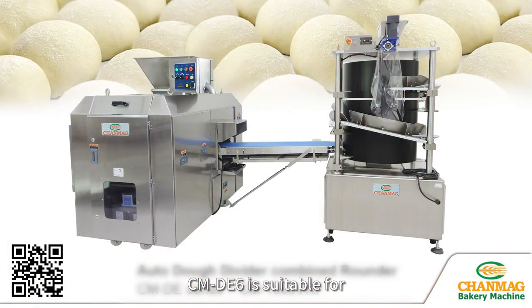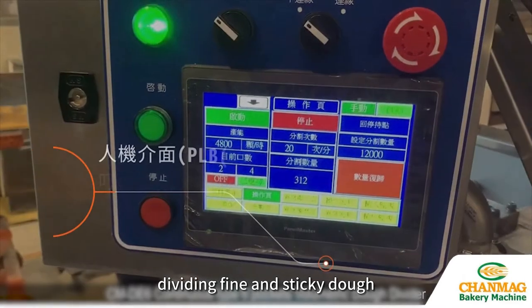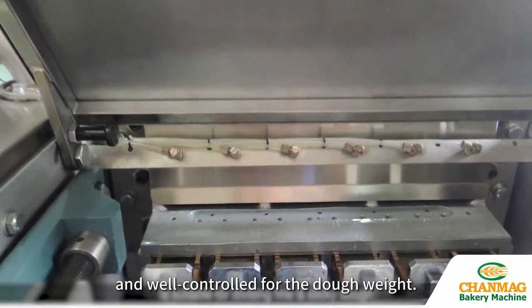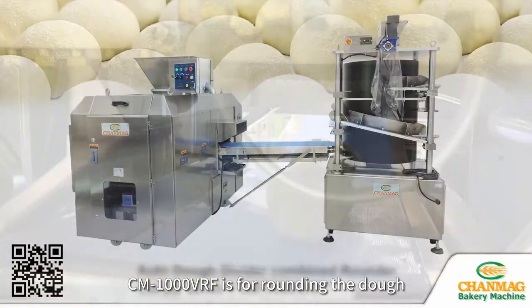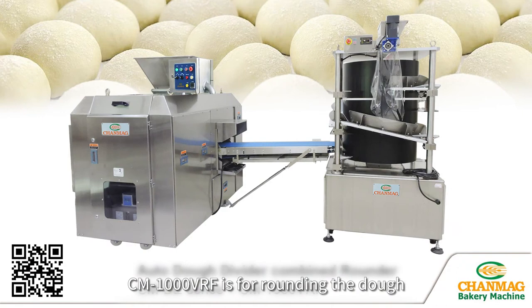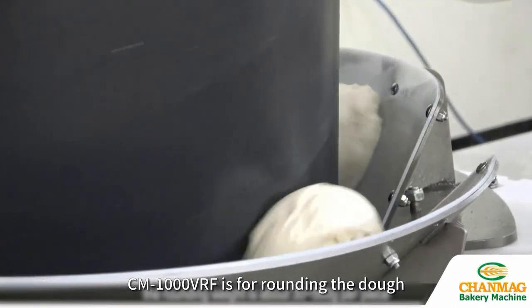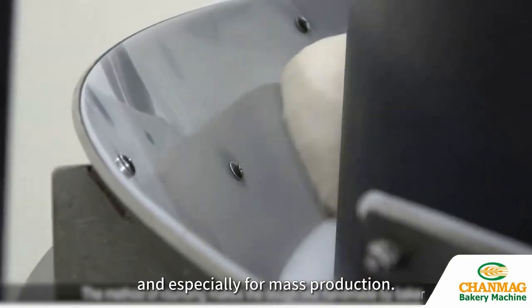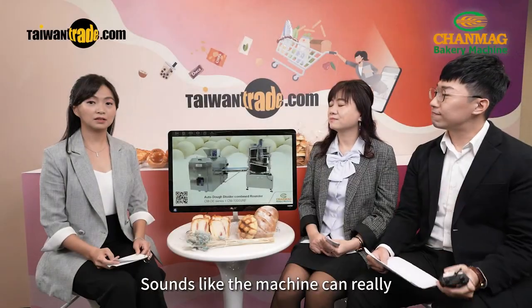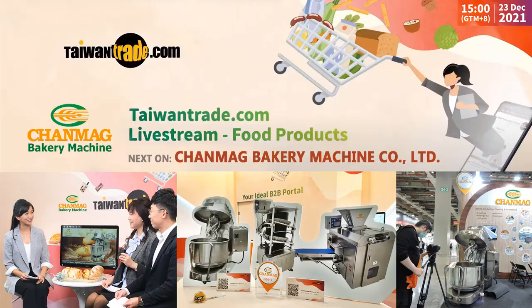CMDE6 is suitable for dividing fine and sticky dough and controls the dough weight well. CM1000 VRF is for rounding the dough, especially for mass production. Great. Sounds like the machine can really make high quality product.